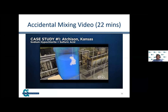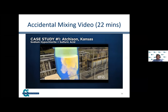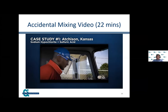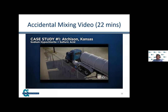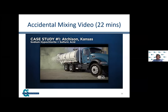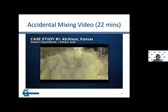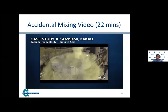Shortly before 8 a.m., a greenish-yellow gas began flowing from the bulk tank of sodium hypochlorite. The driver noticed the cloud in his truck's side-view mirror and attempted to return to the connection area to turn off the flow of sulfuric acid, but the gas overwhelmed him. He then ran to the passenger side of the truck to close a valve that could halt the flow, but he was prevented from doing so by the gas. Instead, he ran away from the cloud and escaped to a separate area of the facility.